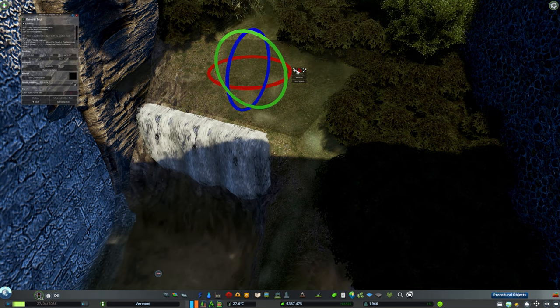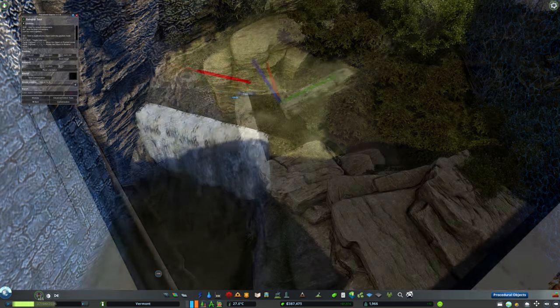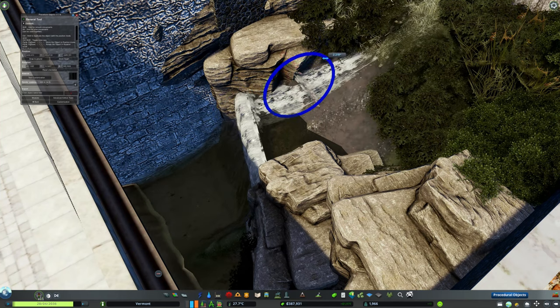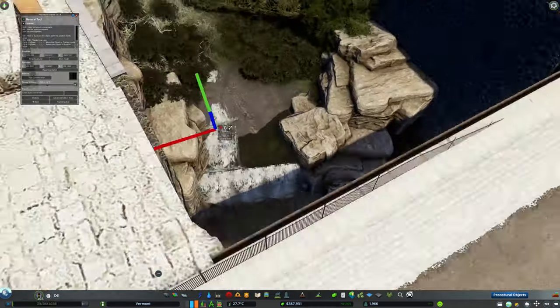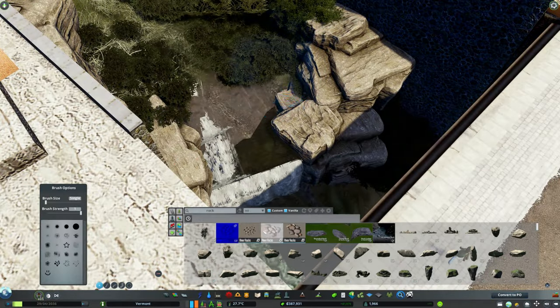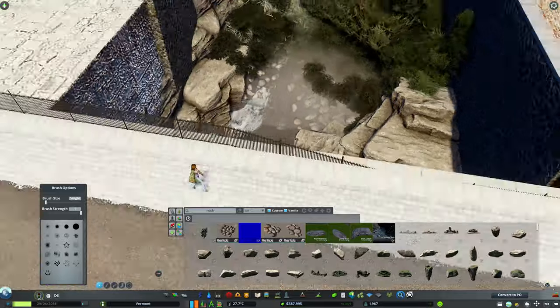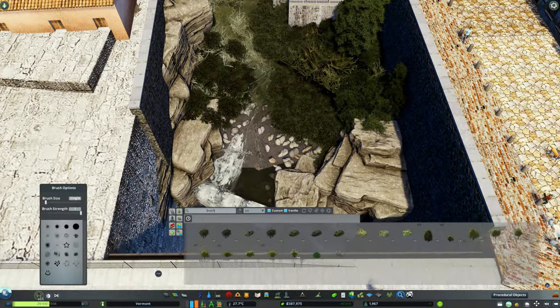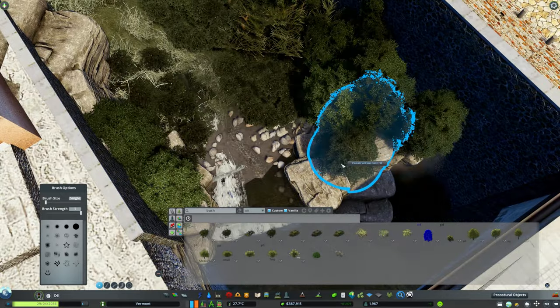And I really made a point to myself to make these look as natural and realistic as I possibly could, even if it took a lot longer than it normally would. Because I know for certain, amongst other things, this is going to be a highly cinematic area of the town. It's going to be in pretty much all of the shots that I take, so it better look bloody good.